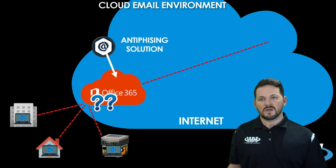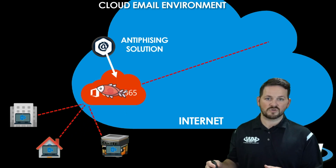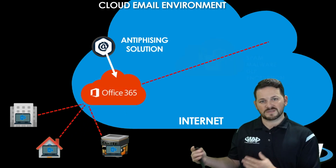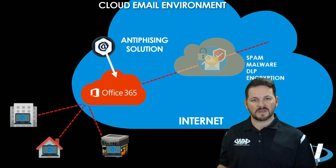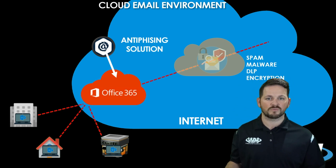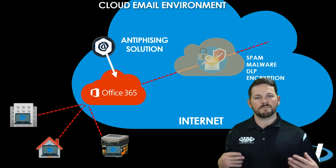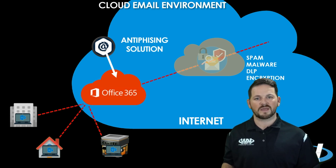And like I said, normally it's not just going to go to one person in your organization, it's going to go to many. So once someone reports it or it's already detected, it's going to bring it back and delete it. And with these two solutions that we leverage, we're able to create a safe email environment so that we know malware and phishing schemes are not getting in.